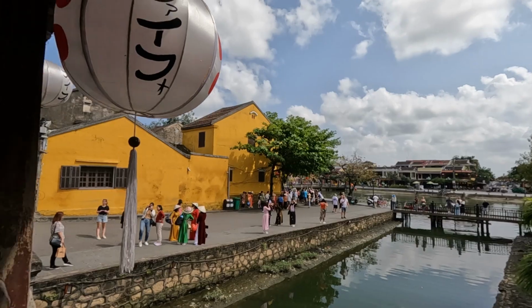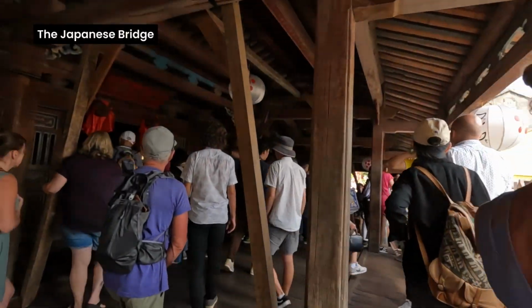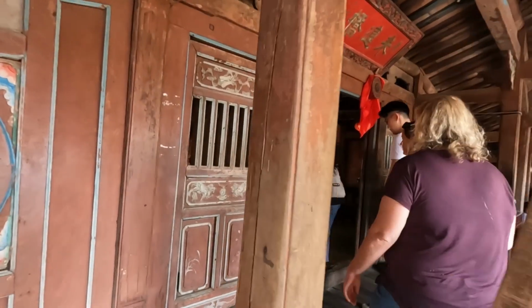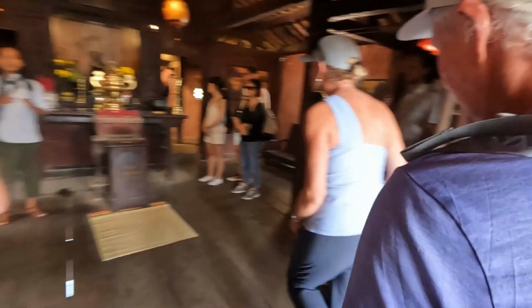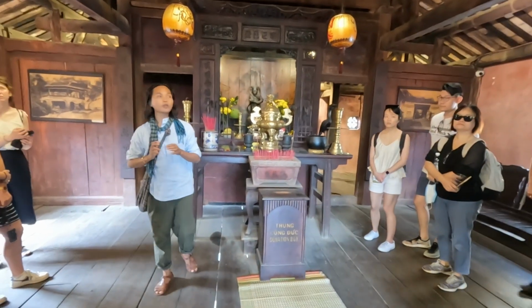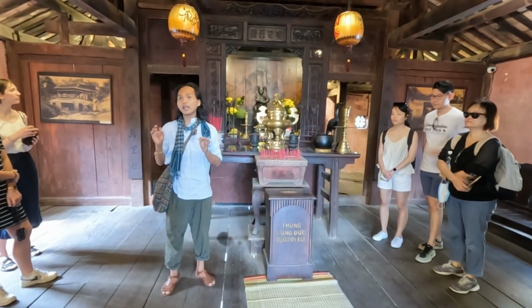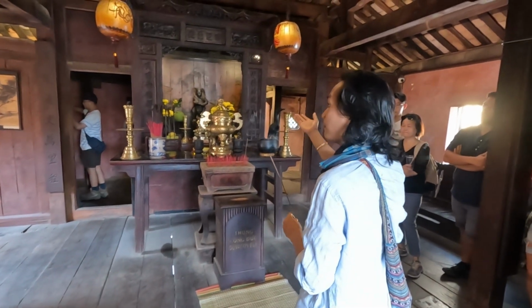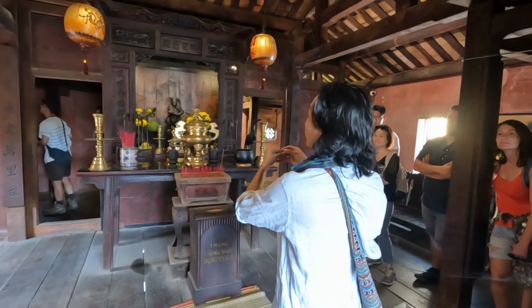One of our first stops was at the 16th century Japanese bridge, upon which is a small temple. So many temples, especially in the local area, when you go inside, they will come over here, face up to the god, look at him, and then hold the incense with 2 hands.